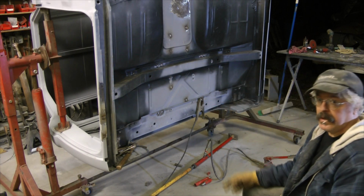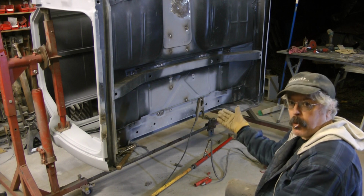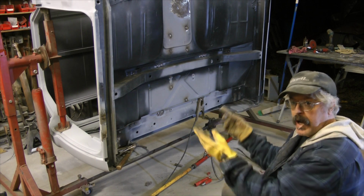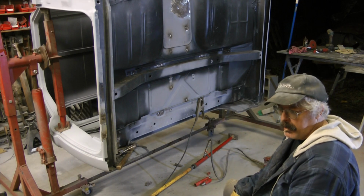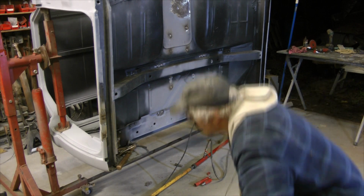So that's how to use it. Well, it's not really how to use a Porta-Power because I already set it up. That's what a Porta-Power can do for you. It's a nice tool. If you ever get in a situation where you're trying to move stuff around and bent metal and stuff like that, a Porta-Power can really come in handy. So that's it for now.